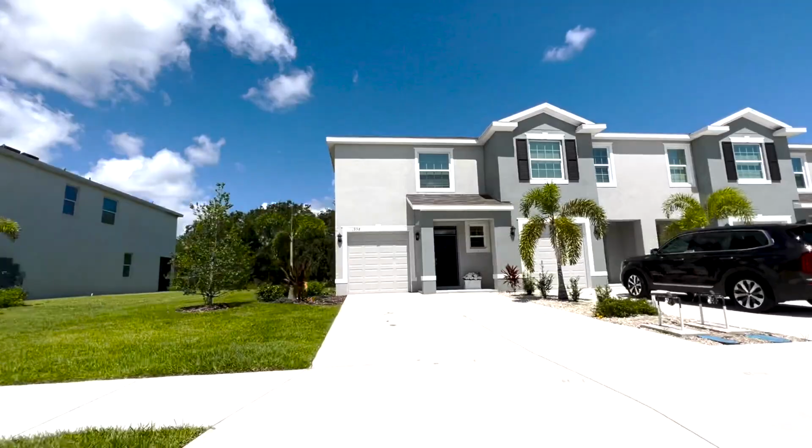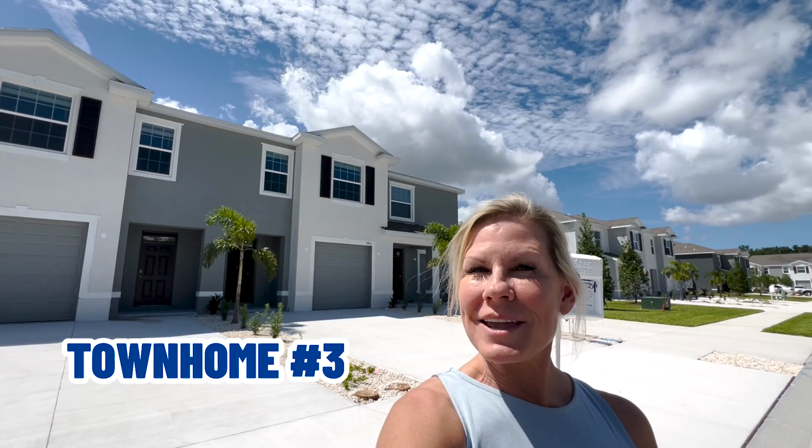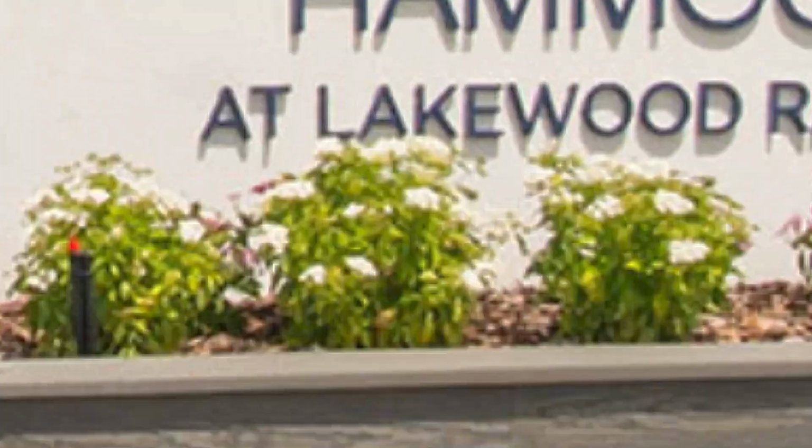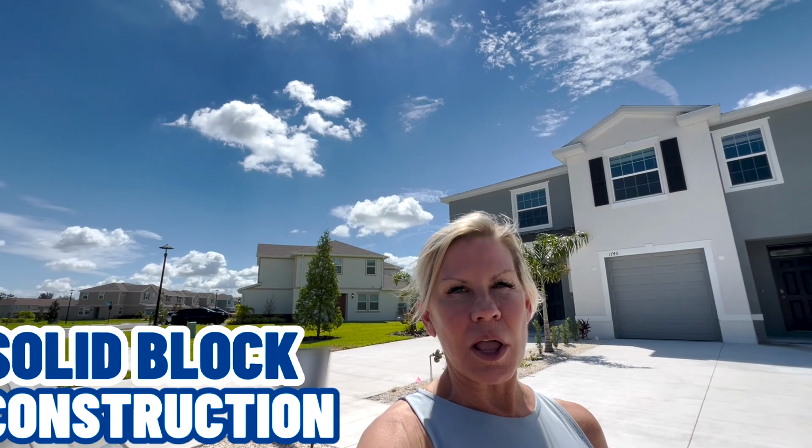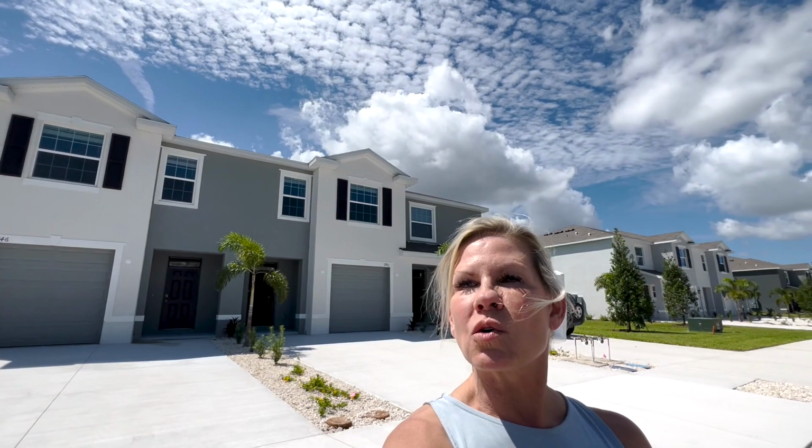Our third townhome in Lakewood Ranch in the $300,000 to $400,000 price range sits back here in a neighborhood named Woodleaf Hammock. Now this is a D.R. Horton neighborhood, and all of D.R. Horton homes are solid block construction. So you can see the first story as well as the second story are solid block, whereas a lot of builders will build the first story as block and the second story will be stick or wood construction.